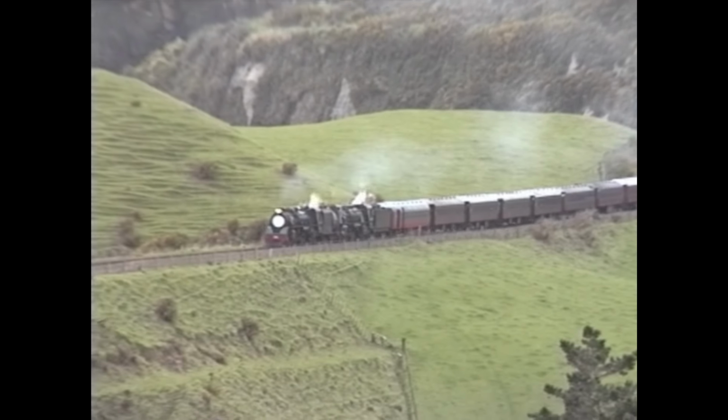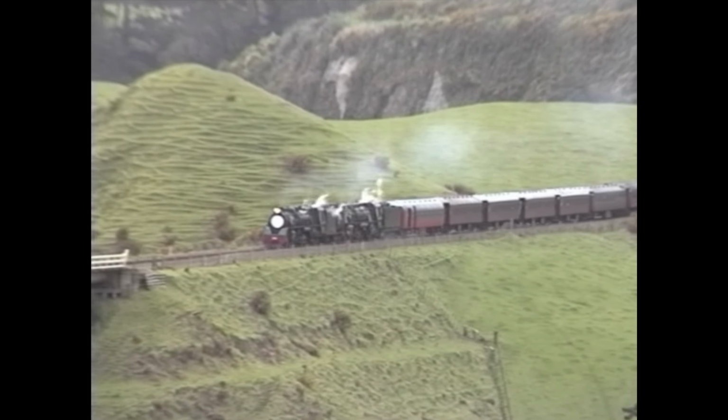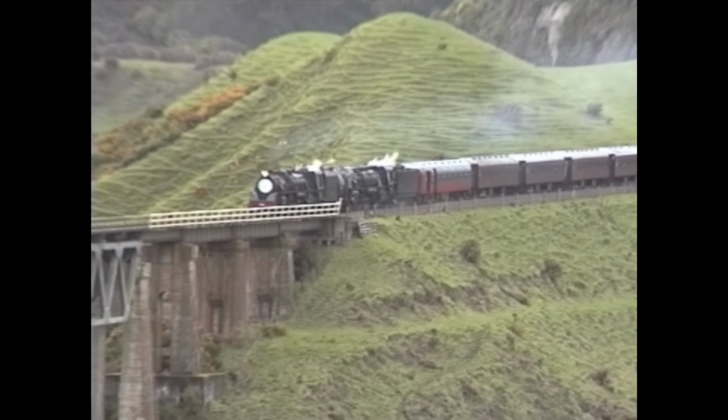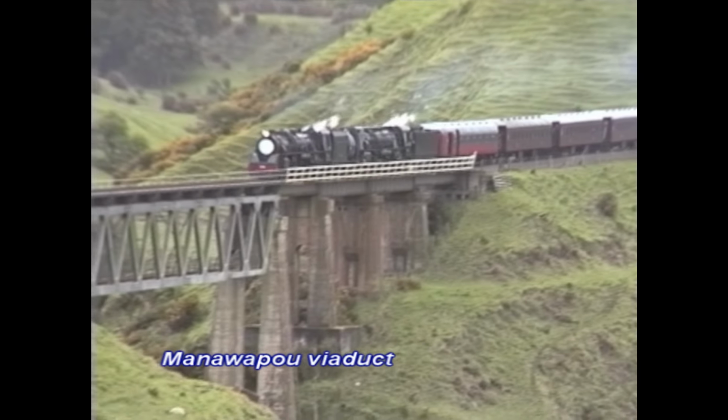Mainline Steam's KA 942 teamed up with Steam Incorporated's J1234 on a trip from New Plymouth to Wanganui in October 1995.